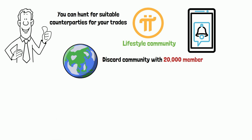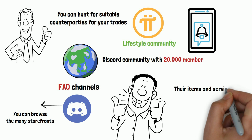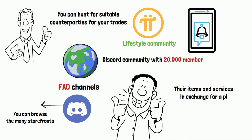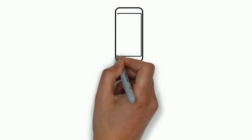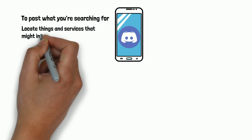The community has a few rules to obey. If you want to join, correctly read the FAQ channels on their Discord server first. And after you're familiar with how things operate, you can browse the many storefronts on the Discord server, where each vendor has their own channel to offer their items and services in exchange for Pi. Aside from that, you can use their mobile app's barter section to post what you're searching for or locate things and services that might interest you.